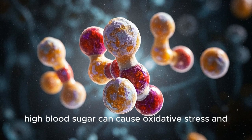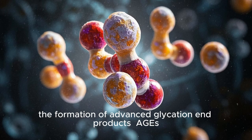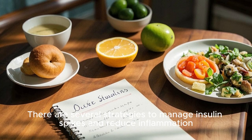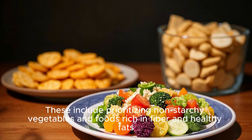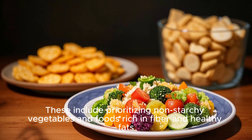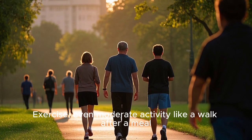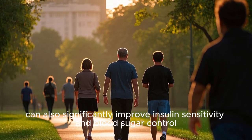Additionally, high blood sugar can cause oxidative stress and the formation of advanced glycation end products, AGEs, both of which contribute to inflammation. There are several strategies to manage insulin spikes and reduce inflammation. Primarily, I focus on dietary adjustments. These include prioritizing non-starchy vegetables and foods rich in fiber and healthy fats, while limiting processed foods with added sugar. Exercise, even moderate activity like a walk after a meal, can also significantly improve insulin sensitivity and blood sugar control.